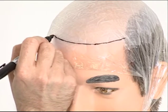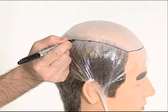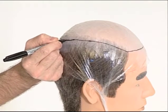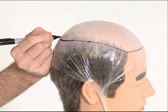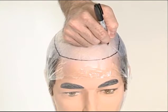Extend the line to cover the bald area. It is advisable to extend the pattern 1/2 inch over the hairline. This ensures that the client will still be able to wear the toupee if his hairline recedes further.